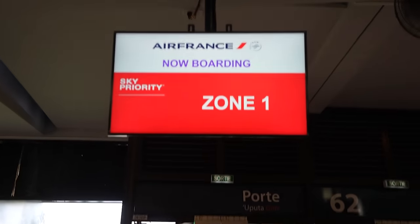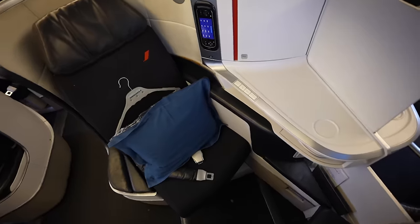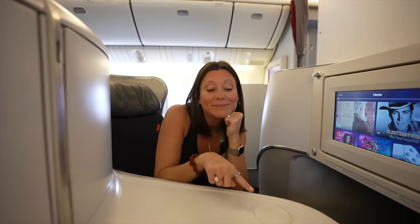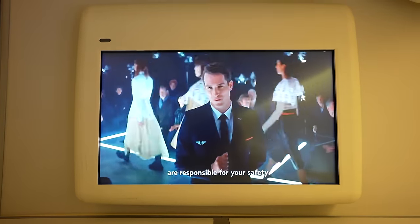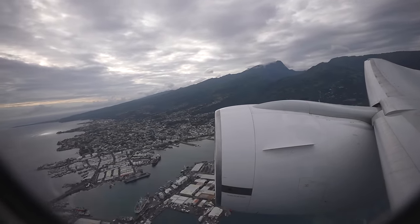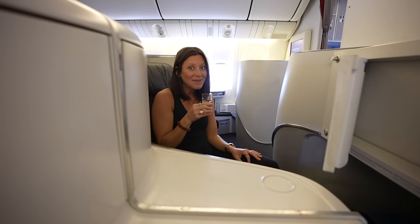All right, we are boarding. I think that may actually be the least amount of time we've ever had between security and boarding the plane. And that check-in got a 2 out of 10. Wow. First impressions, I love it. Not a bad view from the runway. I guess I got a little impatient.